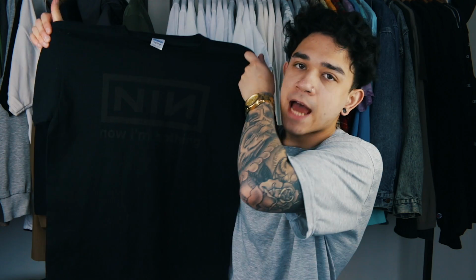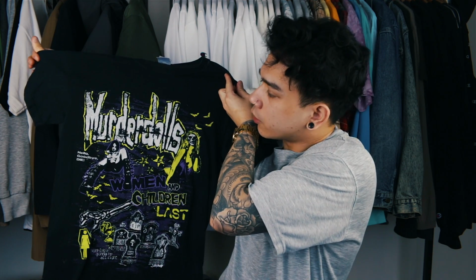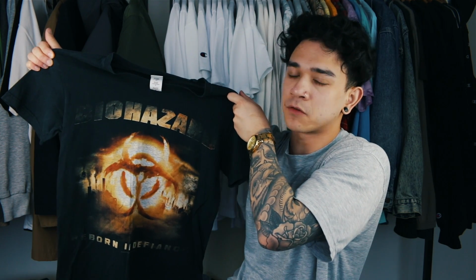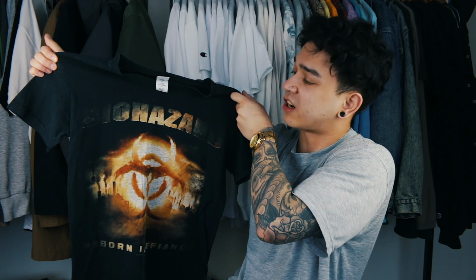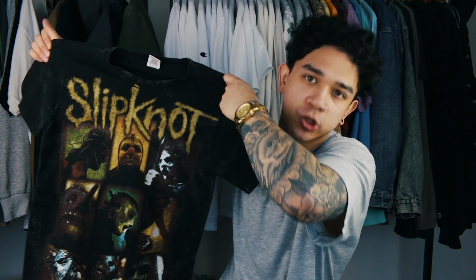So the next couple of shirts I have to show you is a small set of band t-shirts. First one, Nine Inch Nails, size small, but it fits more like an extra small, just the band logo on the front. Tour merch. Second shirt, we got the Murderdolls, close up, band merch. Third t-shirt is a Biohazard t-shirt, size small, fits like extra small. This person must have been washing their clothes at like 50 to 60 degrees, I swear. Close up, band merch.